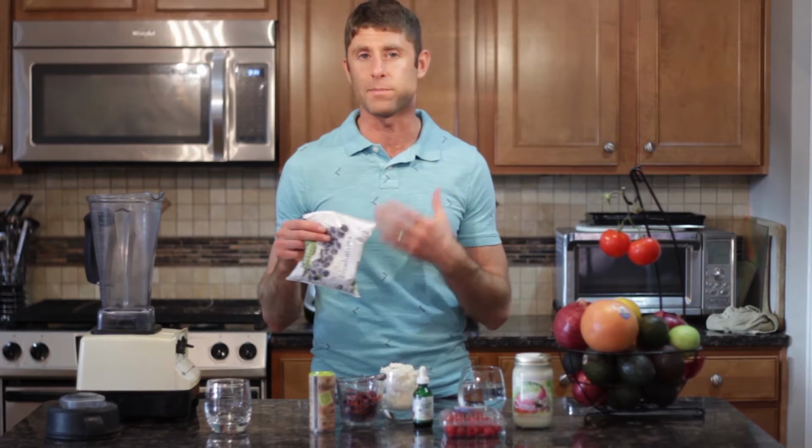Right here we've got frozen organic blueberries, and with berries we want to get these organic because they have a thin skin, so oftentimes they can be sprayed with pesticides and herbicides. So we get those organic. Now I could use fresh blueberries or frozen, either way works fine. I've also got some raspberries for a topping on top.